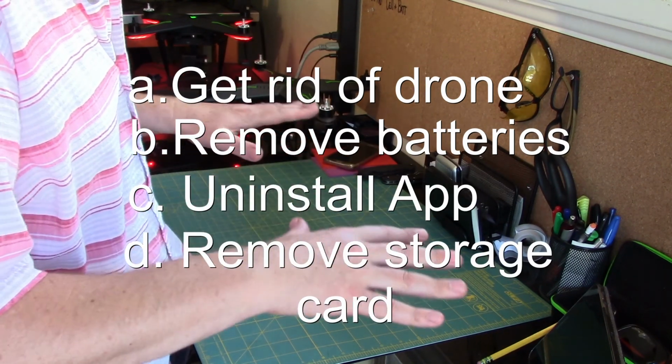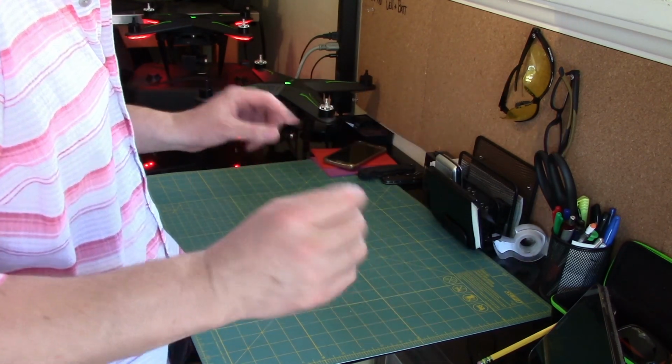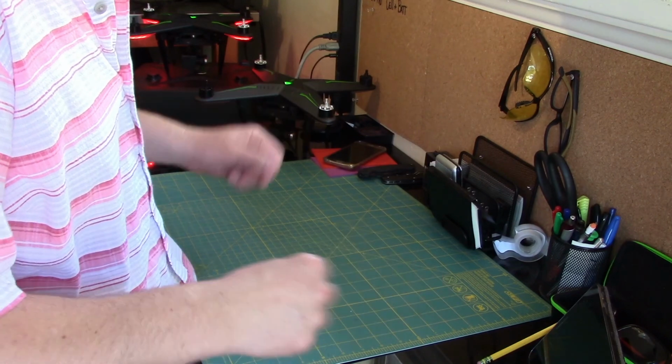Yeah, completely dismantle that, field strip the drone, folks. That's what they're saying. Why? Well, let's look into why.